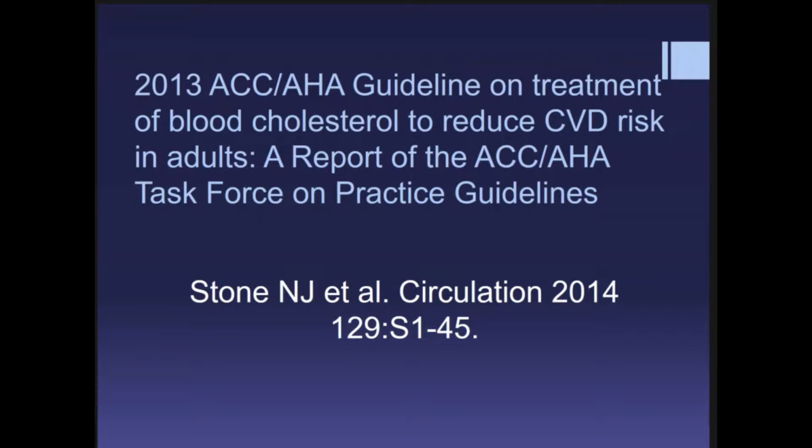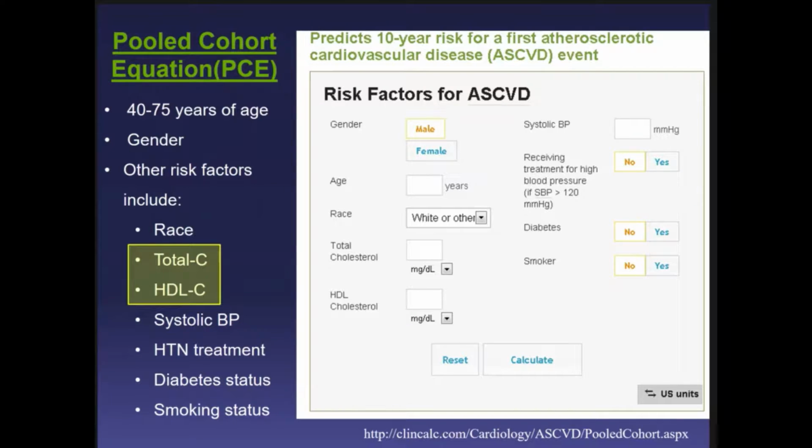Obviously, I'm not going to go into this. A major feature of this document is the appearance of what's known as the pooled cohort equation, or PCE. This is actually a risk calculator that can be used to calculate the risk of any individual. I think it's limited to age 40 to 79, and determines a person's 10-year risk.